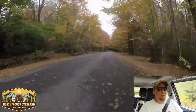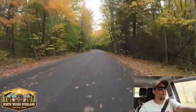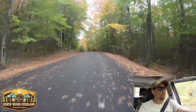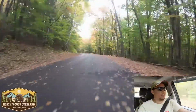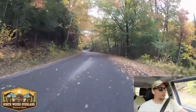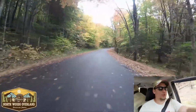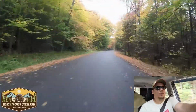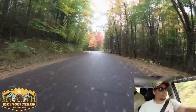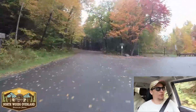So this road was completed in 1934 from a combination of efforts from the Civilian Conservation Corps and the National Forest Service. It's about 11.2 miles long, and as I mentioned, runs east to west. It's named after a local mine that used to exist up here on Eastman Pond, where they mined diatomaceous earth, which has another name called Tripoli. This was an abrasive polish that was very popular about 100 years ago.